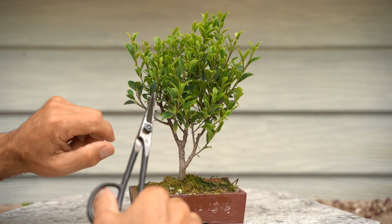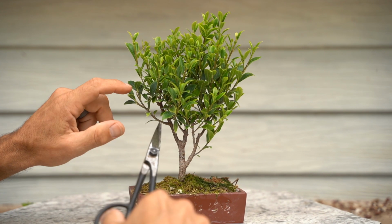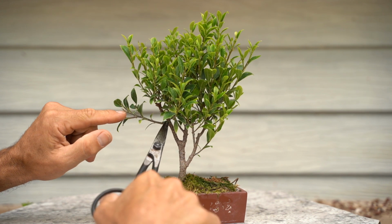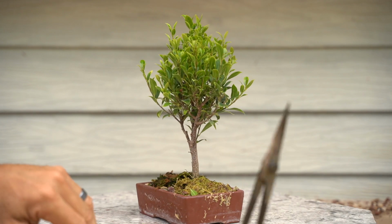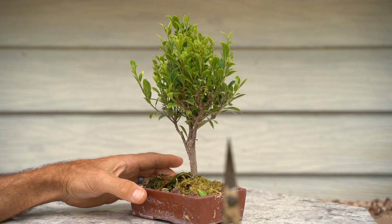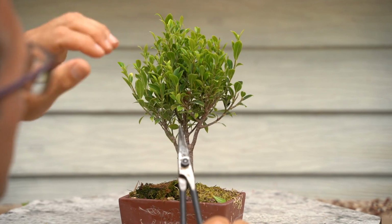We're going to leave that there. It's actually not right underneath the growth. So that branch is shorter right now. We may cut more off later as well. This back branch I can't see unless I turn it around to the back. So it's super thick back here.